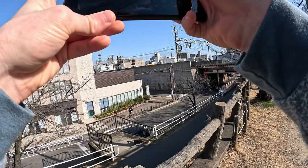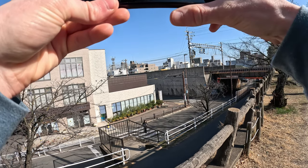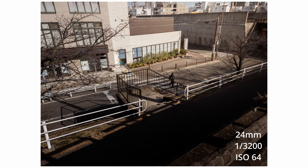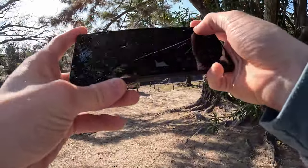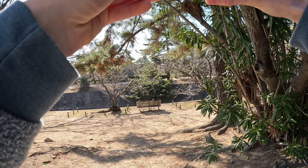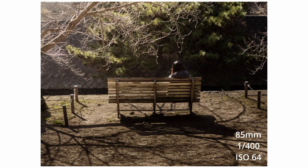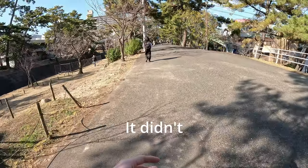I like this spot. I hope that person didn't think I was taking a picture of them. Okay, we're trying to get a picture of her. Maybe that could be a thumbnail, if it looks good enough.